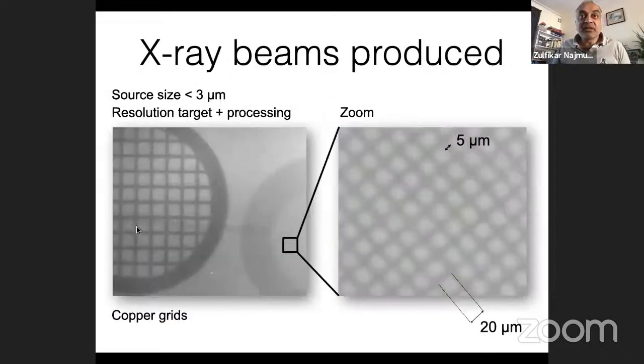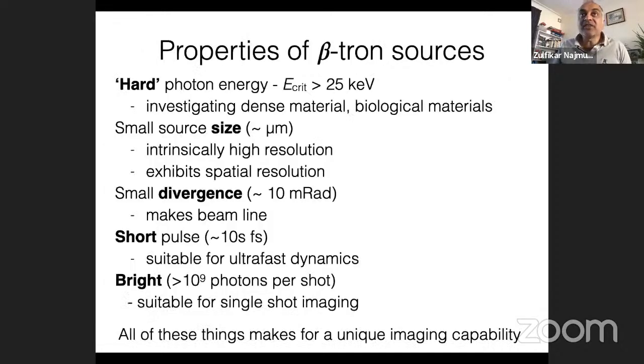This is a couple of targets. I'm not sure if you can see the smaller feature one, but it's enlarged here. So this one is a wire mesh. There's a couple of wire meshes, copper grids. This one has 5 micron structure, and you can see that very clearly resolved. It makes a very clear image of that.